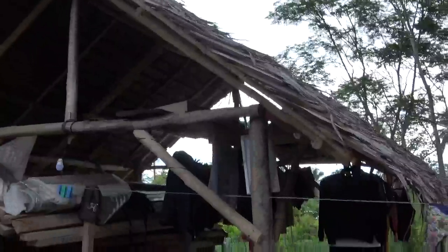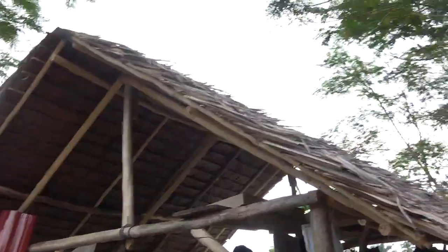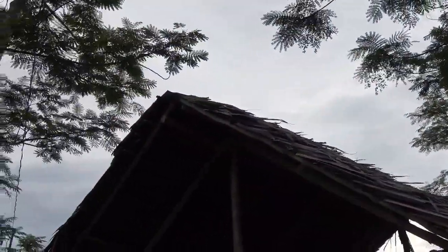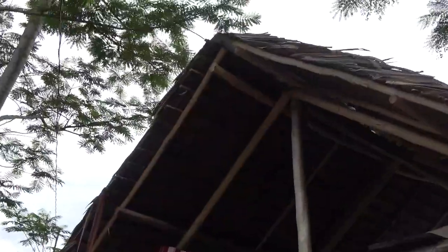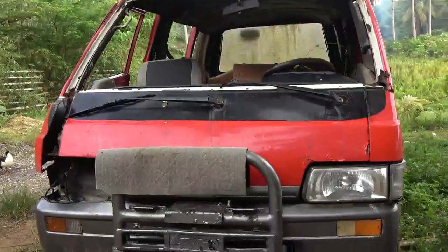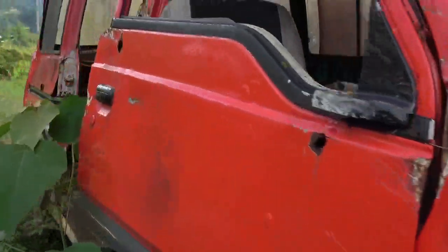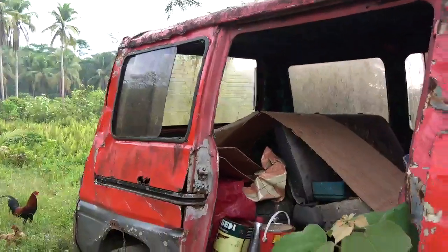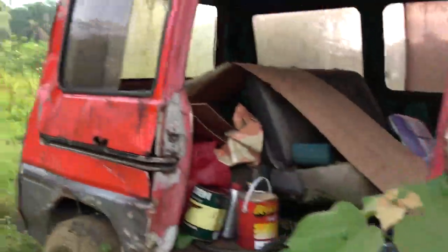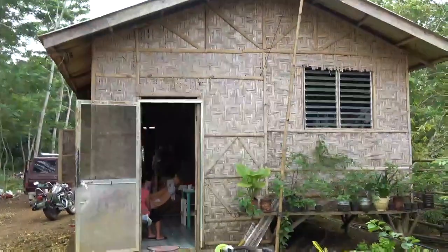We're going to try and construct a little roof for the car so that it has some shelter. It can't stand out in the rain and sun all day, every day. It's not going to be good. We'll make a little Nipa roof like this, a traditional roof, so we have shelter. This van is gone. This is the one they crashed last year. Luckily nobody died in the crash, but it's fucked. It still has very good wheels, so we'll try and sell it for wheels and engine. I think we can sell it.